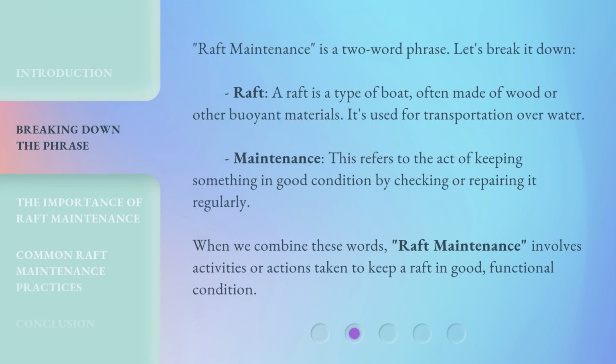Raft maintenance is a two-word phrase. Let's break it down. Raft. A raft is a type of boat, often made of wood or other buoyant materials. It's used for transportation over water. Maintenance. This refers to the act of keeping something in good condition by checking or repairing it regularly. When we combine these words, raft maintenance involves activities or actions taken to keep a raft in good, functional condition.